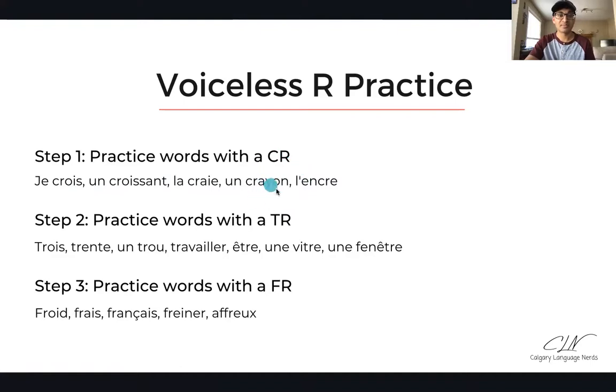So you practice these. Next, you want to practice words that have a TR. These are going to be harder to pronounce, not quite as easy. There's a nerdy reason for it. I won't get too far into it, but for simplicity's sake today, it has to do with your tongue positioning. With TRs, your tongue has to do more movement to transition between a T and an R than with a CR. So TRs will be harder to say, but that's the next step up.